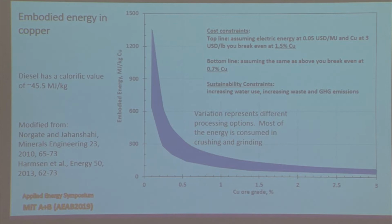So these numbers are high, right? If you think about it, what that means is that we're expending a lot of energy to extract copper, a lot more energy than what is available in the fuel, and we put that into the copper. So it's a very, very energy inefficient process.